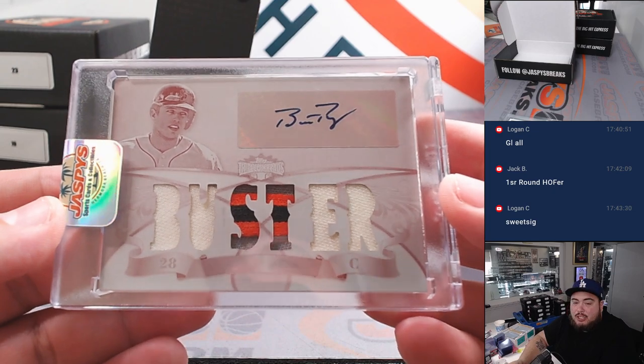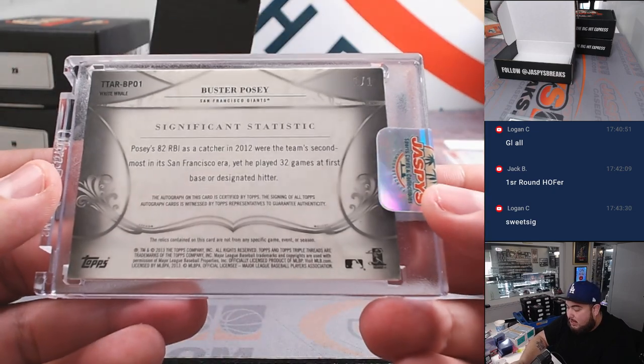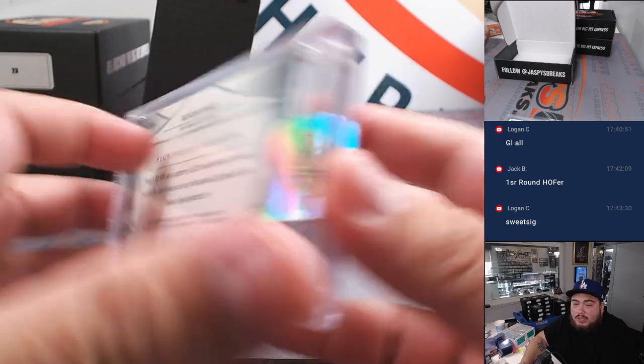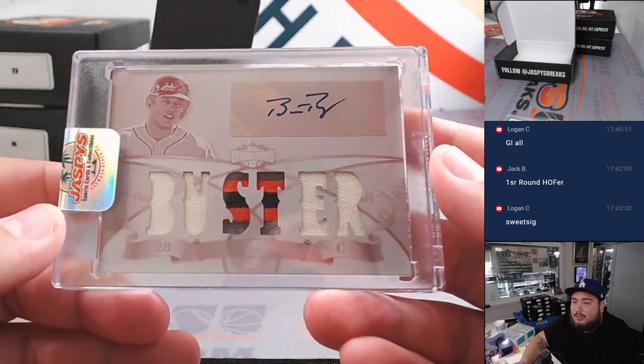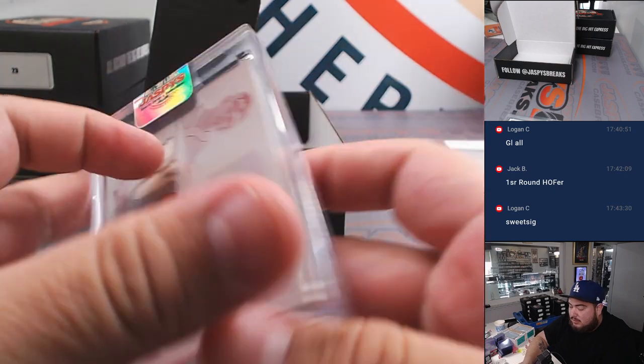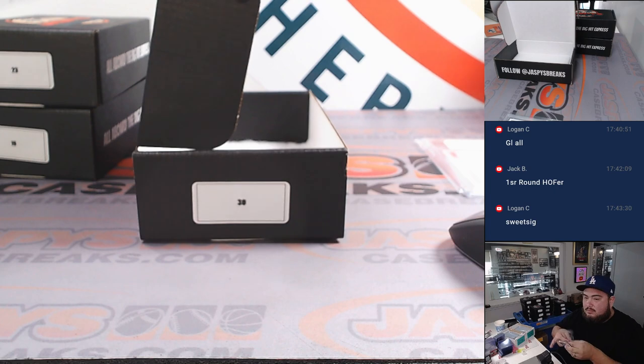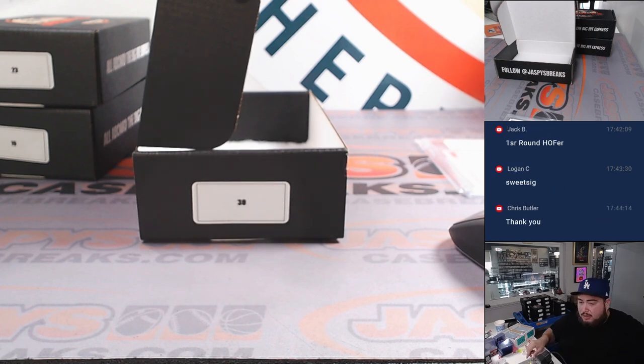One Buster Posey white whale, looks like from Triple Threads, one of one. That's a chaser. Very nice, man. Congrats. The Buster. No problem, Chris. Thank you, buddy.